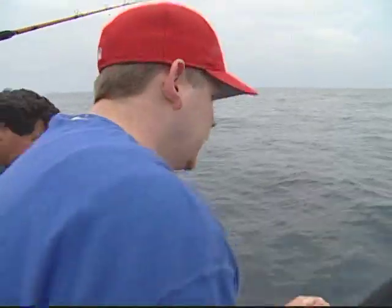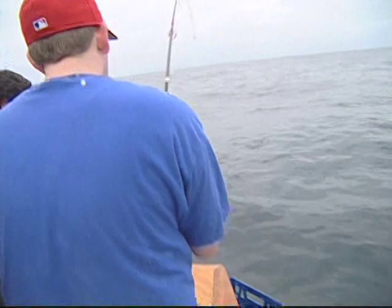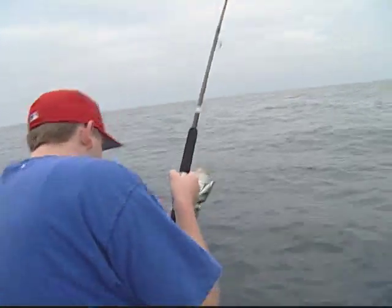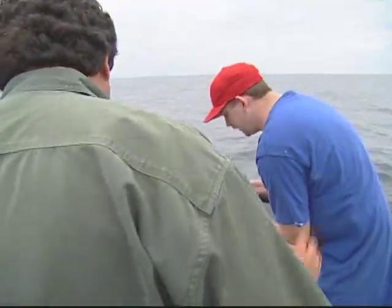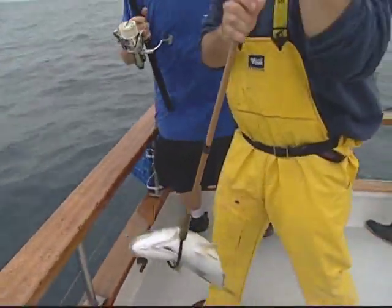Is it your first yellowtail? There you go. A little bit more. Yeah, just like that. You want to leave his head in the water. Yeah, nice yellow. There you go. Leave his head in the water right there. There you go. Very first yellowtail.